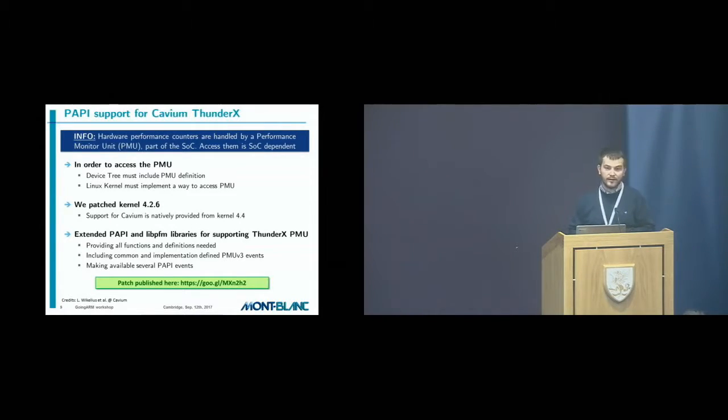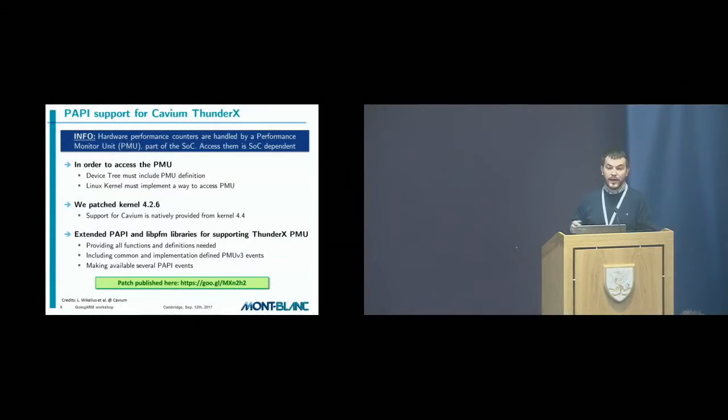What is still not in the main branches of PAPI and libpfm, as far as I know, is the possibility of accessing the hardware counters in the CPU. So we extended that in collaboration with Cavium. We got a patch that we started hacking here, but I hope we did it the right way, because we released this patch to both the libpfm and PAPI mailing lists, and we are open to collaborating with PAPI and libpfm to integrate our changes in order to have access to the hardware counters in the Cavium ThunderX. Why is this important? Because it enables the advanced analysis that I'm going to show you now.